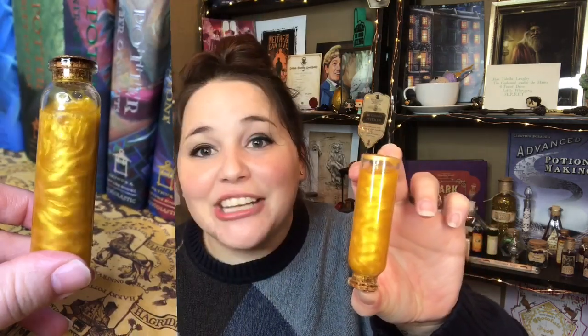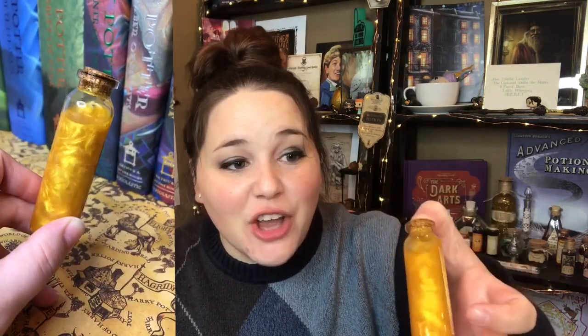And next we have a potion. And guys, it is liquid luck. And it is that same magical, I don't even know how they do this, potion. That is amazing. It really is just like magic. I can just hear Gilderoy Lockhart in the back of my head. This is just like magic.